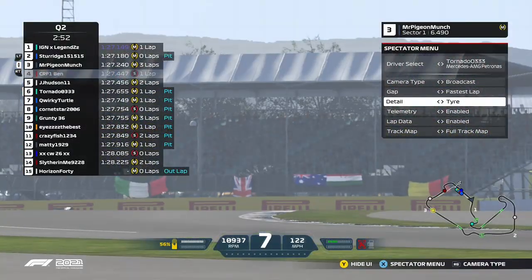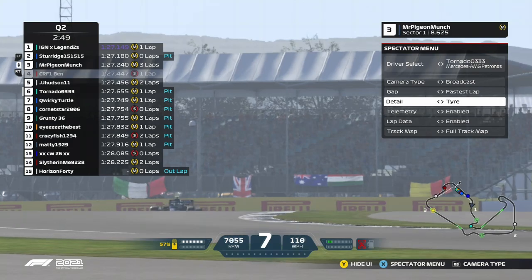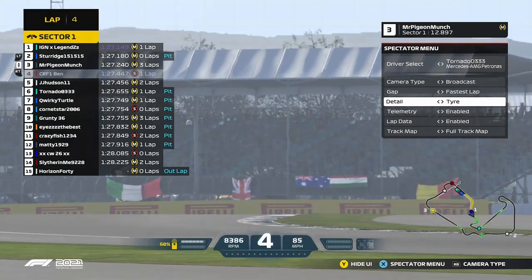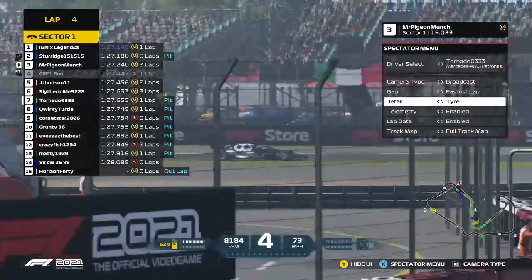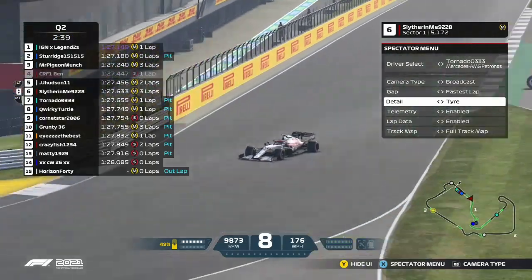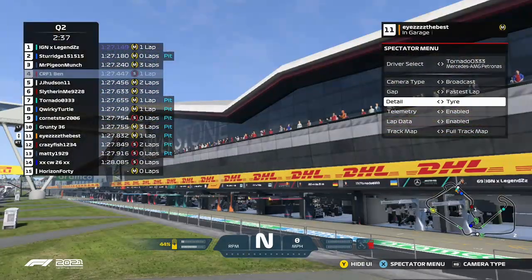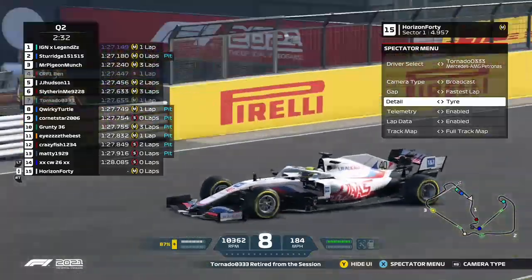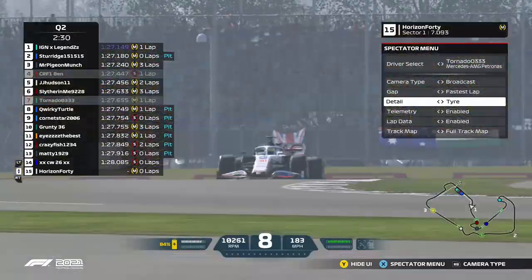3-lap mediums. All right, okay. He does not want to do any more laps on them. Slytherin, 3 laps, is that going to hurt? Slytherin's done a 27.6. He's back up to 6th. CW's on softs now. We could get a few surprises here.